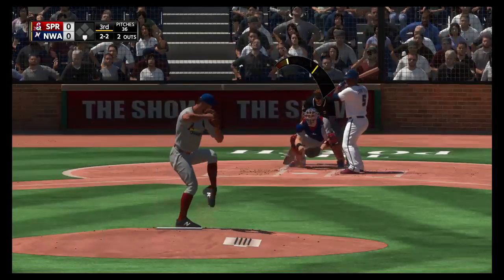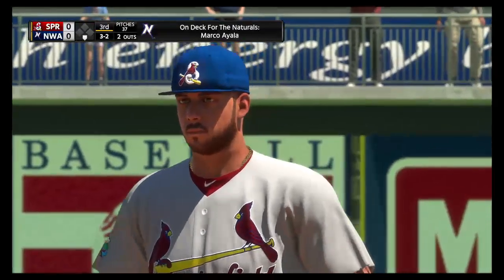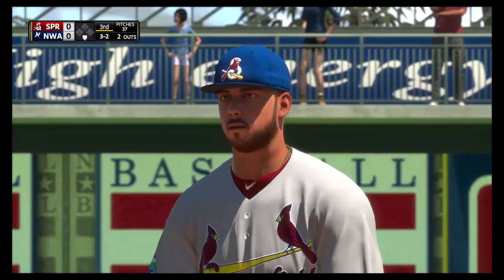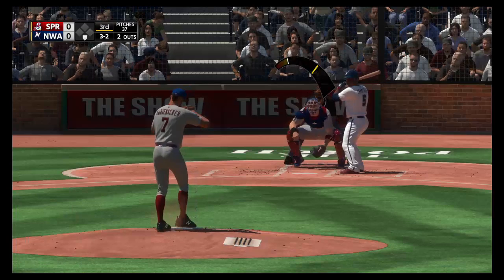Trying to send him packing for the second time, and this will miss down low in the dirt, so he's worked it full now at 3-2. Looked to me like he tried to do way too much on that 2-2 pitch. You don't have to come into the zone on that count, but a pitch that far outside isn't going to tempt anyone to swing.